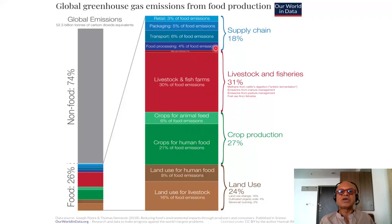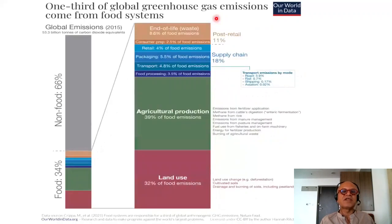And the supply chain, where the food is being processed, transported, packaged, and being retailed, including refrigeration and so on. This does not always include waste, because one has to be very careful about waste as well, especially when food is being processed. 1/3 of the global greenhouse gas emissions come from food systems.